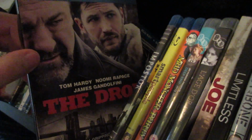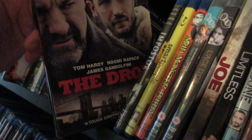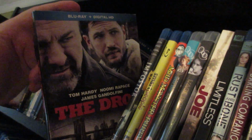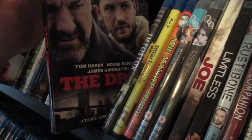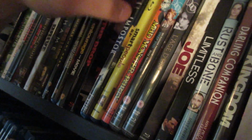The Drop, which I love the heck out of this one too. Kind of a dramatic, subtle film, but dark as well, and I love Tom Hardy in that role. He plays these brooding characters just perfectly. Love the ending to this movie. James Gandolfini, may he rest in peace. He's from Jersey. He went to Rutgers as well.